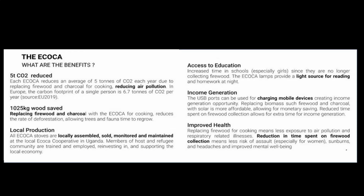This ties along with the access to education, because especially women, and that means also girls, have the task of cooking or gathering wood for doing so. That means they can't attend school most of the time. But by using the ECOCA, nobody needs to collect firewood, nobody needs to walk these distances and spend the time, so they can attend school instead, which is very, very good.